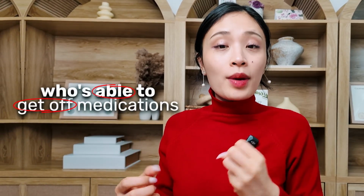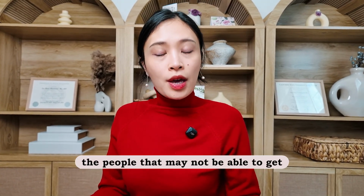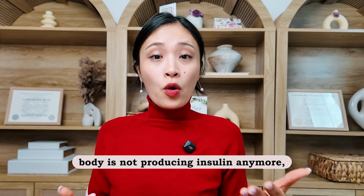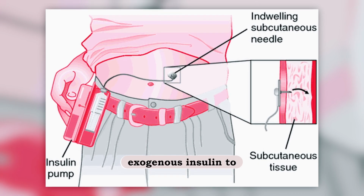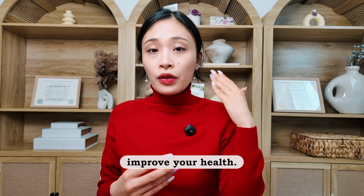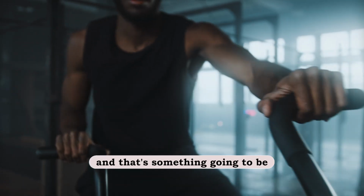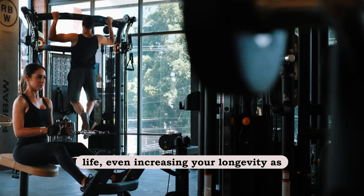Now, who's able to get off medications and who may not be able to? When it comes to type 2 diabetes, the people that may not be able to get off medications are those that are not producing insulin anymore, because if your body is not producing insulin anymore, you actually need insulin to survive. That is when you have to rely on exogenous insulin to survive and to function. Now, that doesn't mean that you can't still improve your health. Even just eating healthy and adding more exercise can still help you reverse your insulin resistance and improve your insulin ratio.